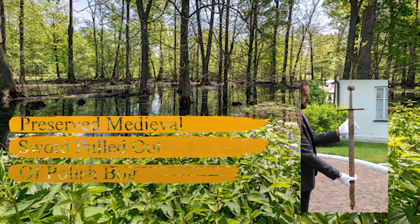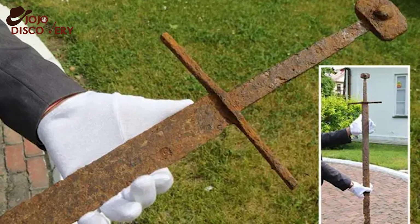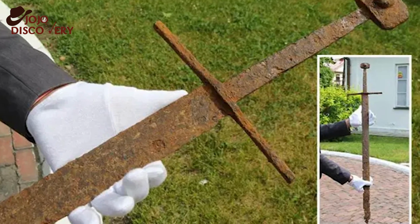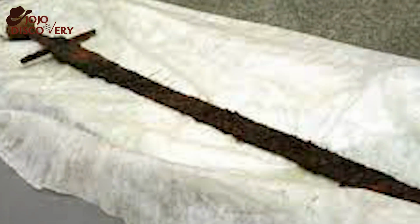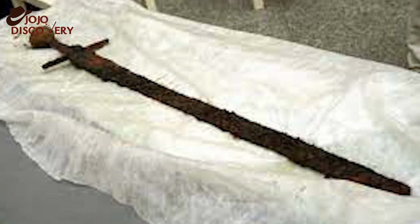Preserved medieval sword pulled out of Polish bog. A construction worker recently stumbled across an incredibly well-preserved 600-year-old sword in a Polish swamp. Don't you hate it when you drop a sword into a swamp?